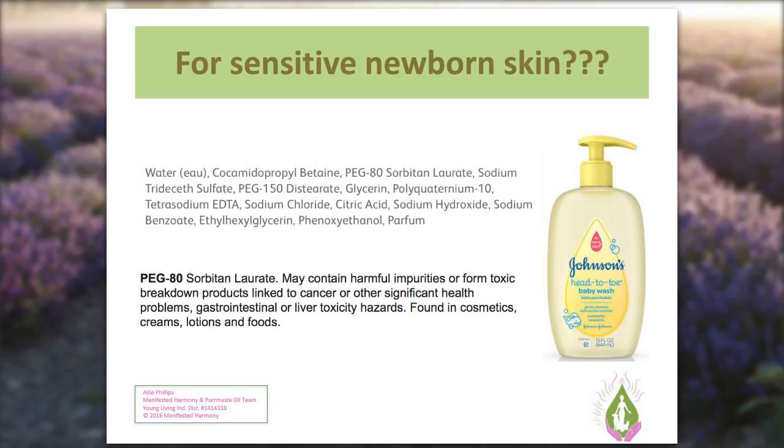And look at what this says. Now this description of PEG 80, I did not get off of the Johnson & Johnson website. I got it off of another governmental website. But PEG 80 may contain harmful impurities or form toxic breakdown products linked to cancer or other significant health problems, gastrointestinal or liver toxicity hazards. I tell you, I just want to cry when I see this. This is being put on newborns. And if you think our skin is thin enough as it is, it's even more thin on a newborn. And look at the other ingredients. I didn't even go through and figure those out. I can't even pronounce them.